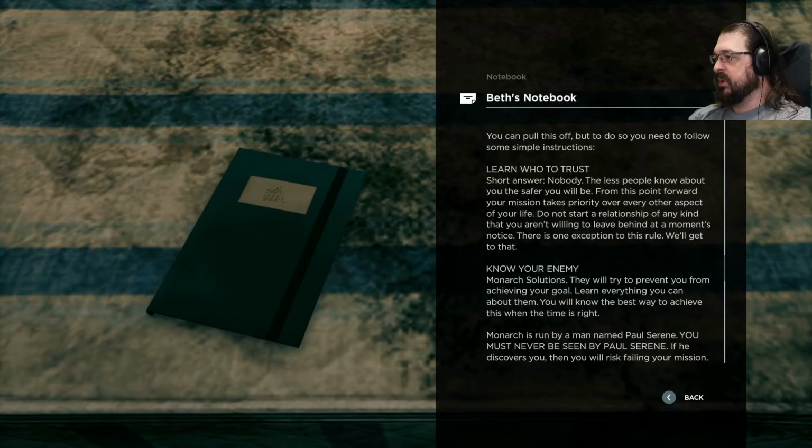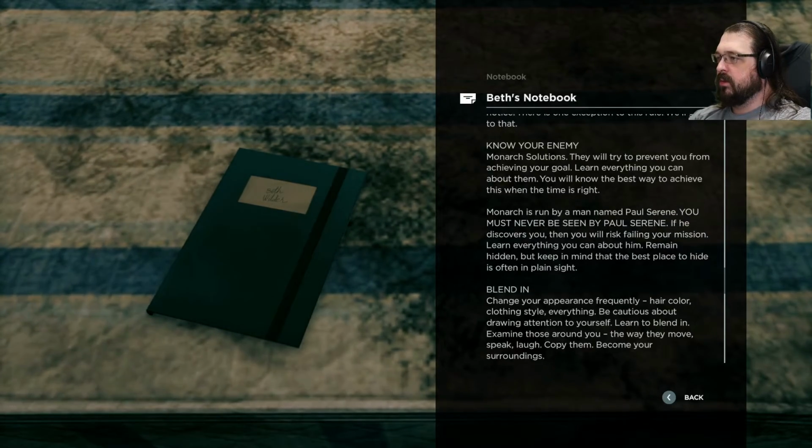You can pull this off, but to do so you need to follow some simple instructions. Learn who to trust. Short answer, nobody. The less people know about you, the safer you will be. From this point forward, your mission takes priority over every other aspect of your life. Do not start a relationship of any kind that you aren't willing to leave behind at a moment's notice. There is one exception to this rule. We'll get to that.